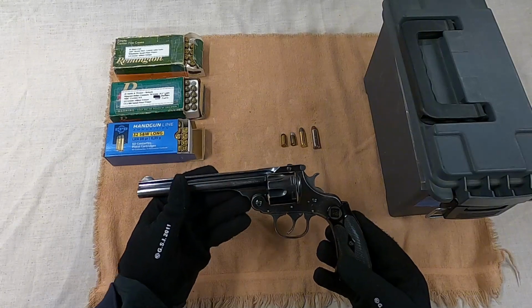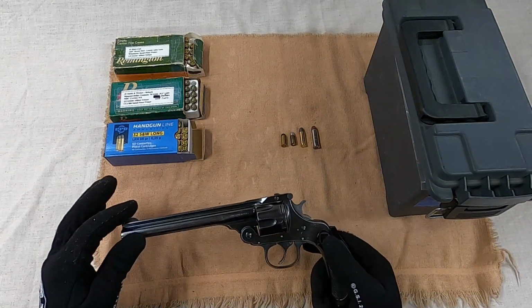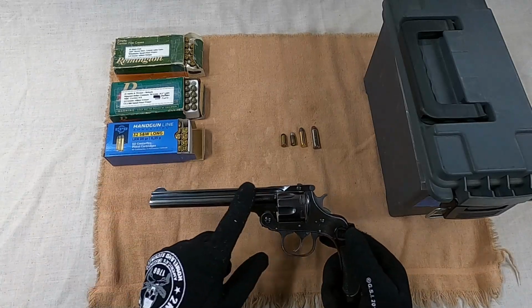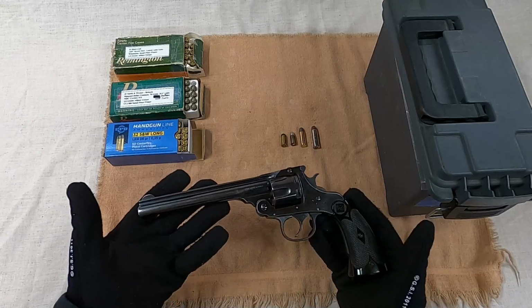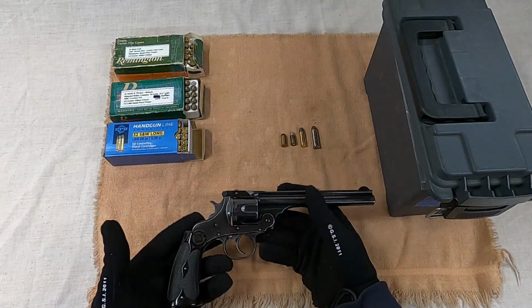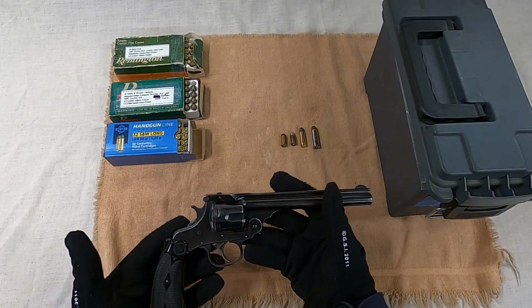The other thing that I'm a little concerned about is it seems like this thing probably had a lot of use. I can see that the barrel's bluing is kind of worn out. I'm wondering if maybe this was a policeman's carry pistol or some sort of military gun that somebody carried, because it does look like it has quite a bit of wear and tear on it.